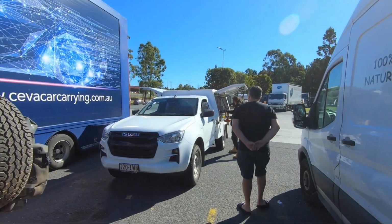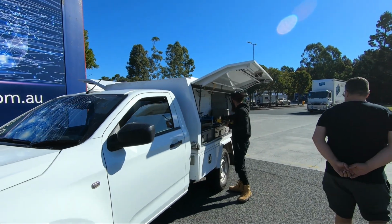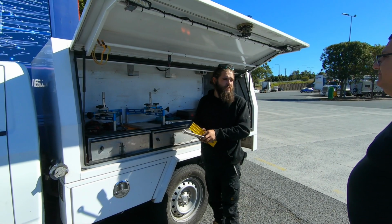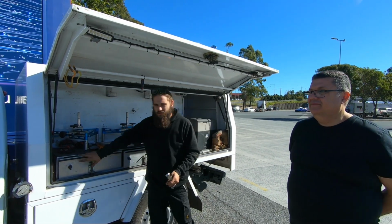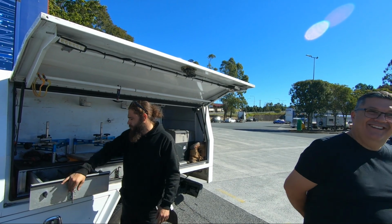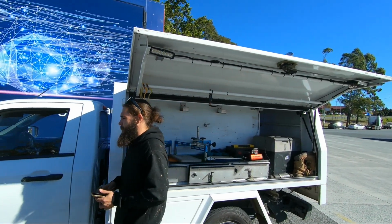Come a long way since the old plumb bob and string line. That's what I was just saying, the string. Yeah. They do trailers, truck trailers as well. Yeah, we do truck trailers, vans, everything except your cars. Oh yeah. So with the cars, it's just more economical for the customer to go to a tyre shop rather than us come out. Oh, fantastic.